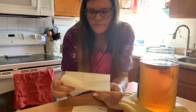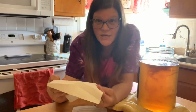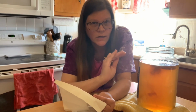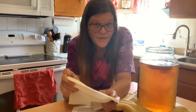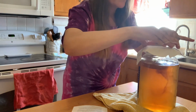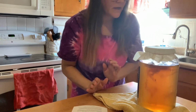Now that we stirred the SCOBY with the starter tea mix into the tea brew mix that we made earlier, we're gonna go ahead and take your cheesecloth. Well, this is not really cheesecloth, it's kind of like a thin material. You can use cheesecloth, you can use coffee filters, anything that's gonna allow a little air to let the kombucha breathe. I'm gonna put that on top, and we're just gonna put this rubber band on, make sure it's kind of tight.